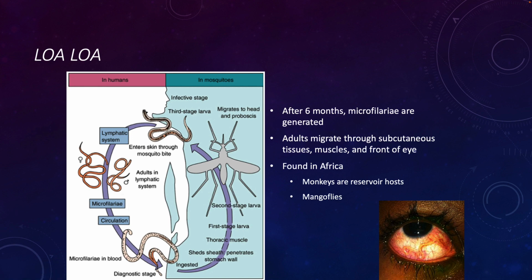So again, I'm not going to ask you about all the different stages of larvae and microfilariae and all of that. So they get into circulation, they get into the blood, and then one of the larval stages will be picked up again by another mosquito. The reason I include it is because sometimes patients will actually have the microfilariae, which is just a stage of the life cycle, in the eye.